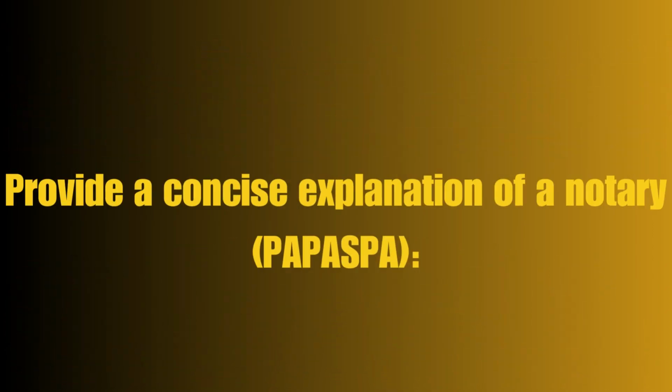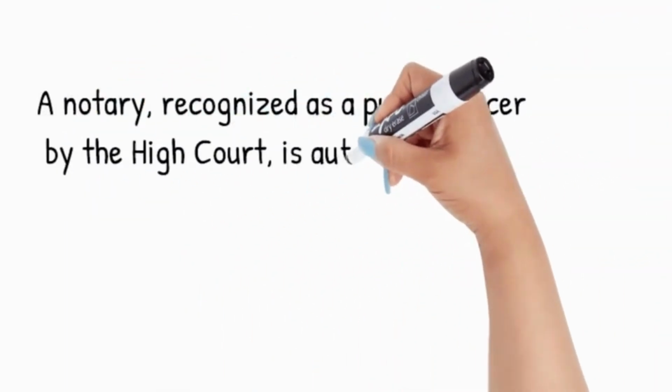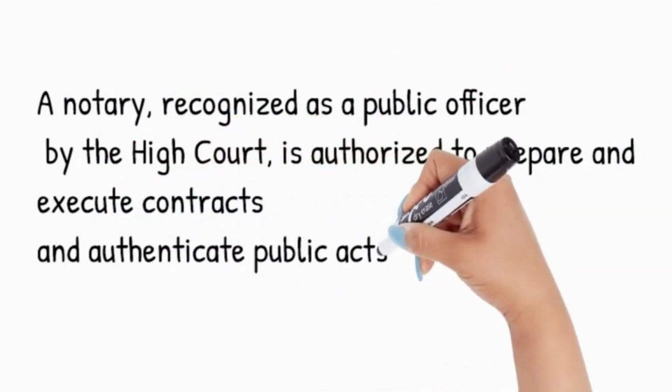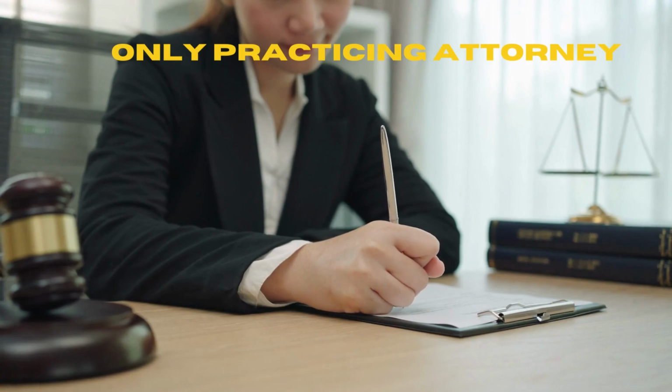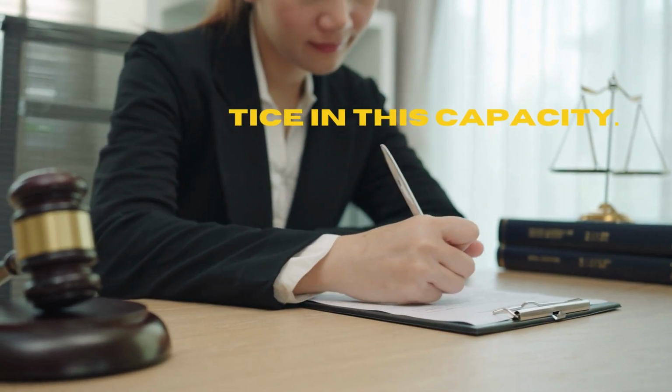Provide a concise explanation of a notary. A notary, recognized as a public officer by the High Court, is authorized to prepare and execute contracts and authenticate public acts under the court's supervision. Only practicing attorneys admitted as notaries can practice in this capacity.